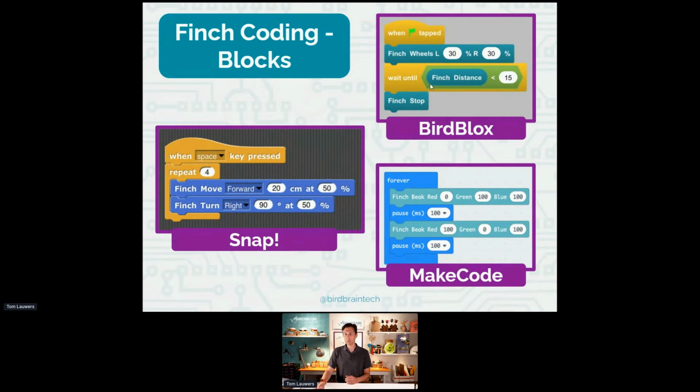So Bird Blocks works on tablets. Snap works on computers, so Windows, Mac, and Chromebooks. And in both Bird Blocks and Snap, the interaction with the robot is live, and it's happening over a Bluetooth link. So when you tap on a block or click on a block or a set of blocks, you can instantly see that happening on the robot. And so this sort of live coding allows students to playfully explore what they can do with the Finch. They can assemble portions of code and just see what happens by clicking on them.